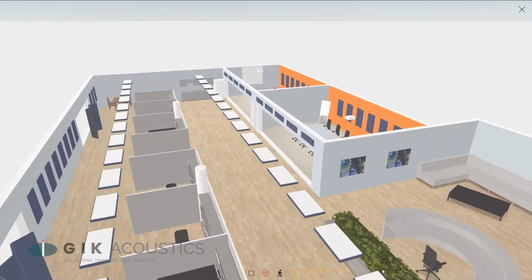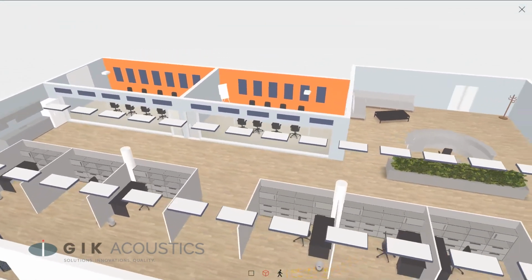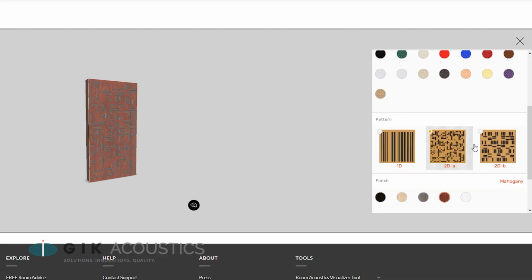Yeah, I really actually like just playing around in the visualizer. You can do a lot of really cool stuff just playing around with the different designs.